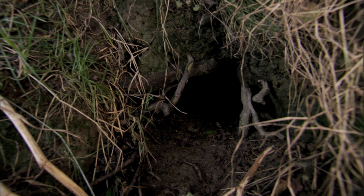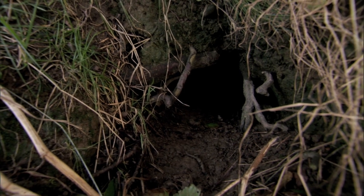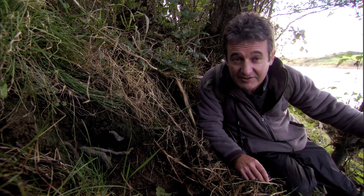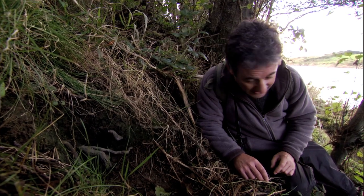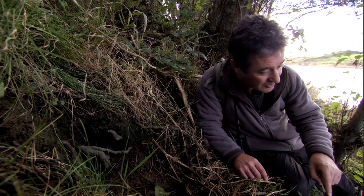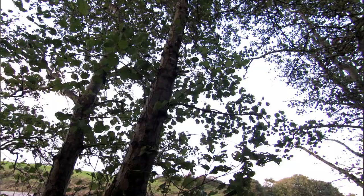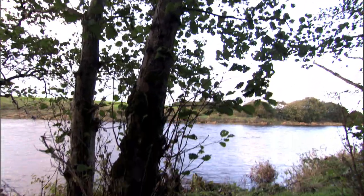This is exactly what I was looking for. This is a classic otter holt, built among tree roots. It's about 15 feet from the edge of the river, and you can see it's active too. There are tracks here. So, there happens to be a perfect tree just opposite the entrance.